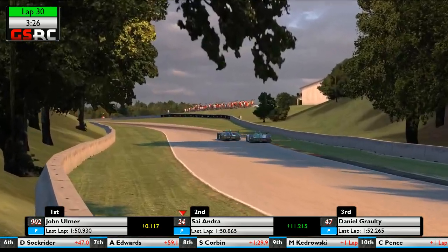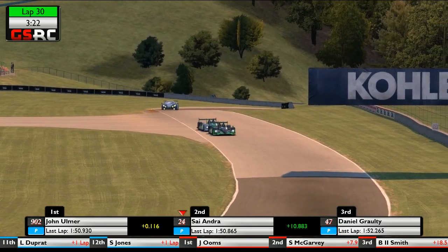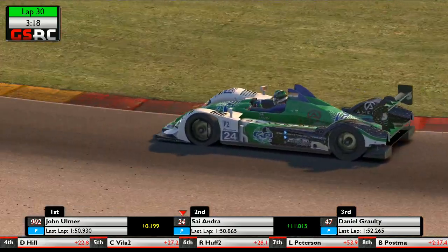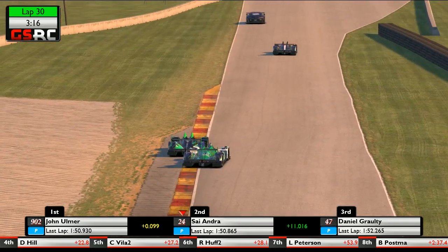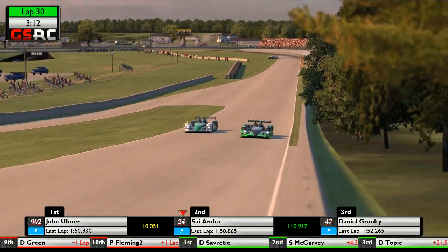Ulmer slow off the corner. Yeah. Here's Andre. He's on the gearbox. He's looking for a way through. Waits patiently. I think he smells blood in the water. I think he knows that he's got this easily. Got him. I'm pretty certain that Ulmer is saving fuel.